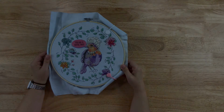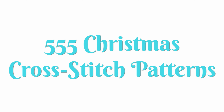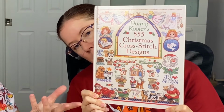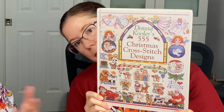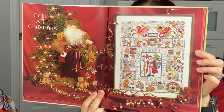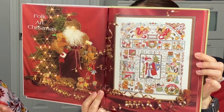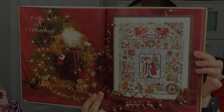Number 10, 555 cross-stitch patterns by Donna Cooler. This is a pattern book that has 555 cross-stitch motifs, some large, some small, and some are easily combined. My mom and I talked about this book in a previous floss tube. We've been stitching from it for years. It's still available in most online bookstores, and sometimes you can find it super cheap in a thrift store.